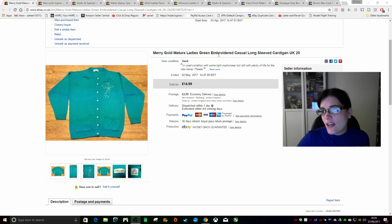embroidered cardigan. I picked this up from a jumble sale. I believe I paid 20 or 25p. I think it was 25p actually, because I think this was one of the last ones that we went to, and the prices when we first went to the jumble sale started off about 20p, but a few later jumble sales have all been about 25p per item, but then the coats have been like 50p. So anyway, 25p I paid for this cardigan.